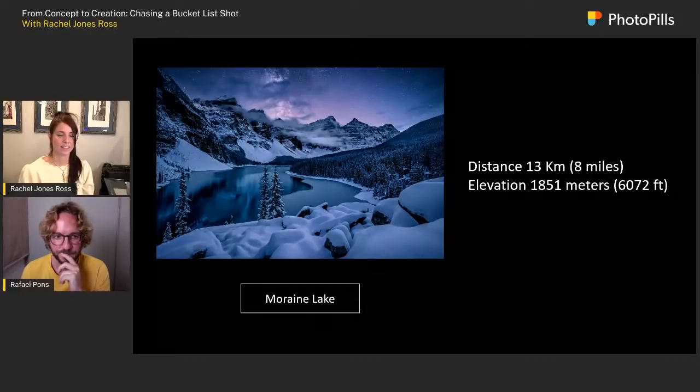And then the conditions that I had here was Milky Way. I told the story about how I didn't get up there in time for sunset, and it was really disappointing, but I got something that I thought was even better for me, because I really am obsessed with the night sky. So it's a real challenge to get these kinds of conditions at Moraine Lake.